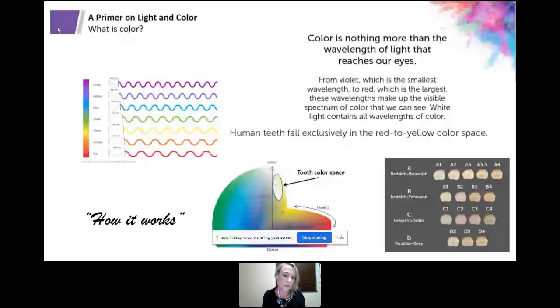So they have found that the human tooth falls exactly in the red and yellow color space. So if we look at the A1 range, it's a reddish brown. If we look at B shade, it's reddish yellow. C shade is gray shade. And D shade is reddish gray.